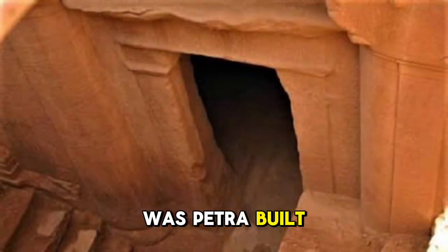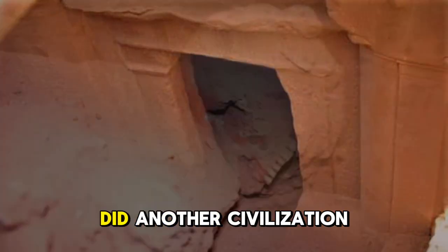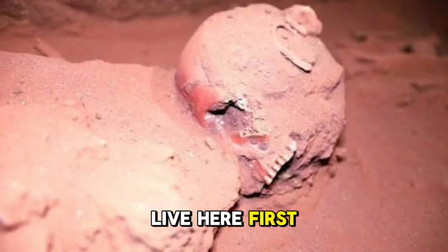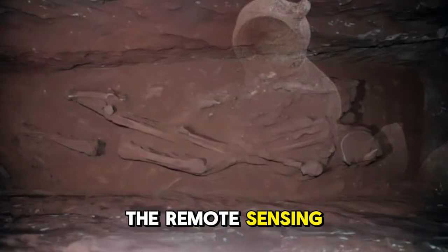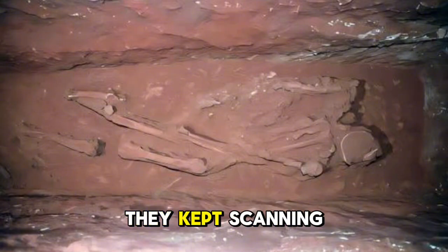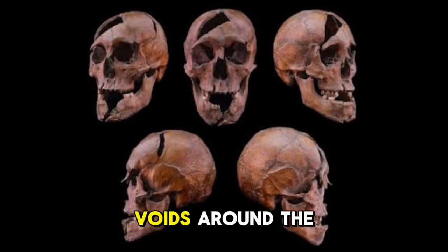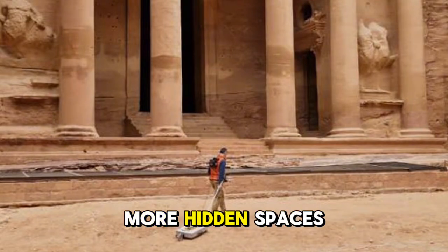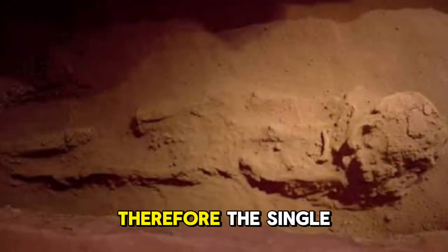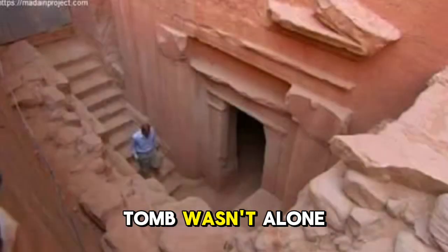Was Petra built on top of an older settlement? Did another civilization live here first? And if so, what happened to them? The remote sensing team wasn't done. They kept scanning. They found more voids around the treasury complex, more empty chambers, more hidden spaces beneath the ground. Therefore, the single tomb wasn't alone.